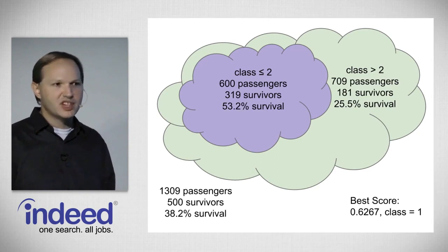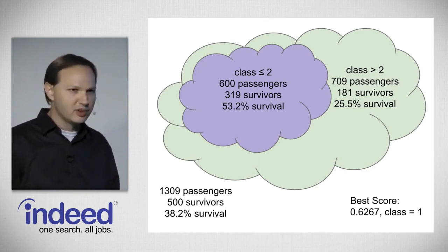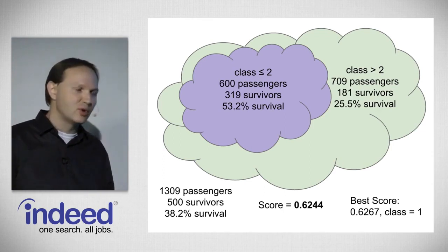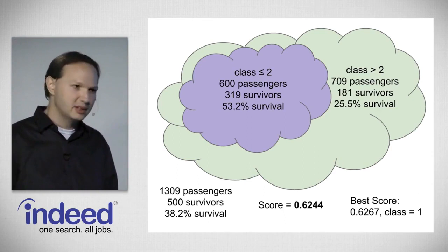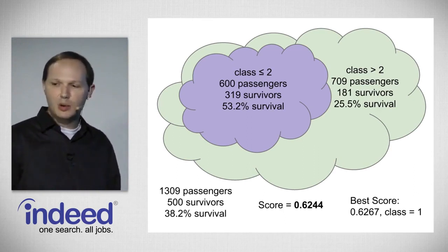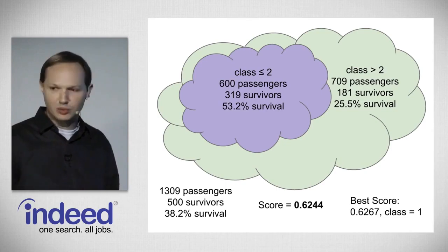Everyone who's not in first and second class, in this case those are all the third class passengers, run it through the formula and we get a score of 0.6244. So remember, conditional entropy lower is better. That's slightly lower than what we had before, so we're going to remember this split and just forget about the old one. Like I said, third class passengers, we could consider them by themselves as well.